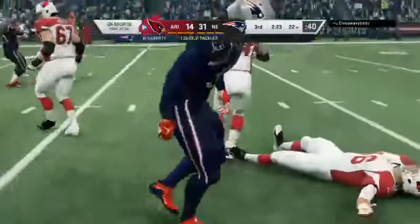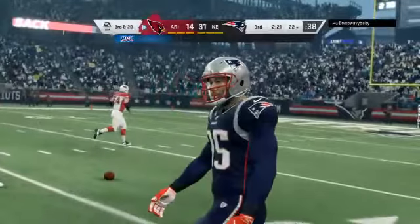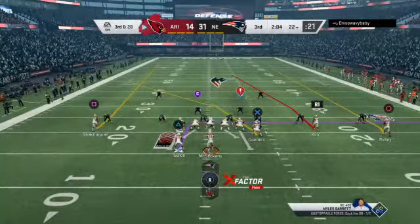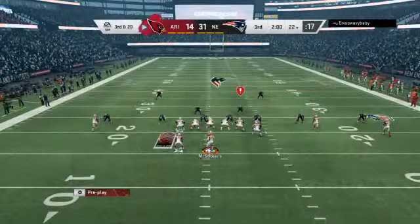Nowhere to escape, and he goes down. In for the sack, Myles Garrett. The amount of sacks that they've absorbed in this game is absolutely extraordinary. Let's just face it. This offensive line, flat out, cannot handle this pass rush. It's been demonstrated time and time again.